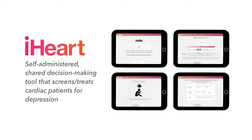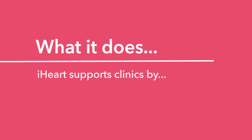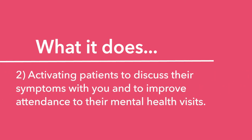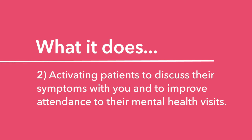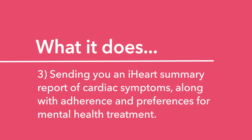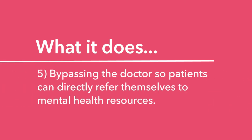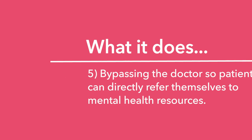iHeart is a self-administered, shared decision-making tool that screens and treats cardiac patients for depression. iHeart supports clinics by screening patients for depression and anxiety prior to their visit with you, activating patients to discuss their symptoms and to improve attendance to their mental health visits, sending you an iHeart summary report of cardiac symptoms, adherence, and preferences to mental health treatment, providing medication management tips, triage, and referral support, bypassing the doctor so patients can directly refer themselves to mental health resources.